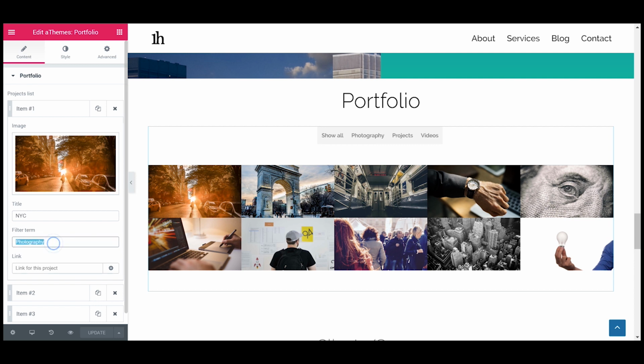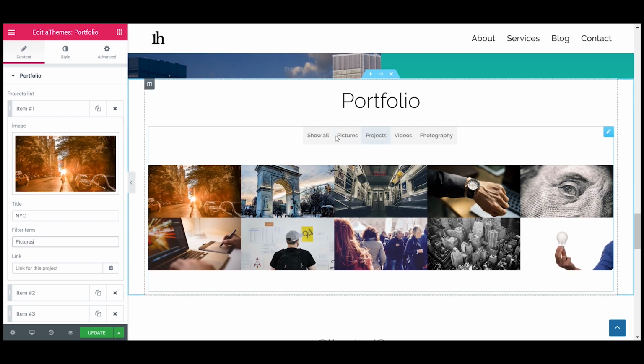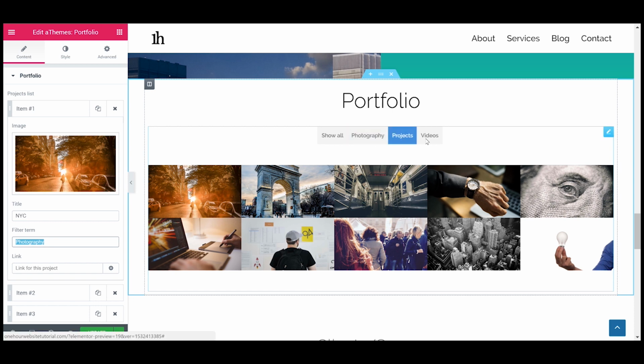Just say you wanted to have, I've got an example. If you just type in the word pictures, if it hasn't had any others put there yet, it'll actually automatically create a new tag. So if you obviously wanted to delete some of these, you just go through these items and remove where it said photography and put in your own.